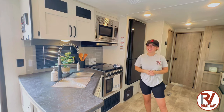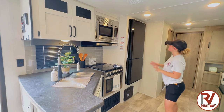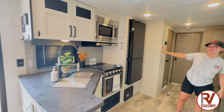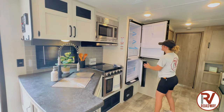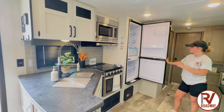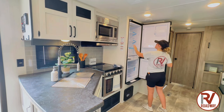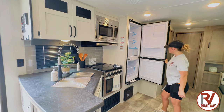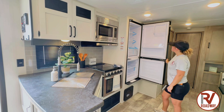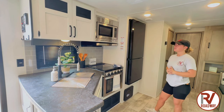Stepping into this brand new 2024 updated kitchen in the Palomino Puma, check out this brand new Furion style refrigerator. This is a 10 cubic foot refrigerator. This thing right here is pretty sweet. I like this versus the previous models. So I assume right here this is your freezer section and this is your refrigerator section. You didn't really lose any storage, I would say. I think that your freezer definitely got a lot bigger, and your refrigerator, you might have lost a little bit of space. It doesn't look like much. So I really like these new refrigerator doors.